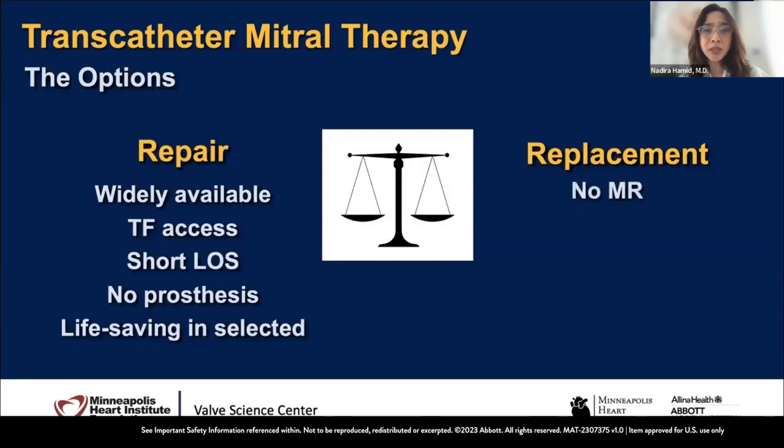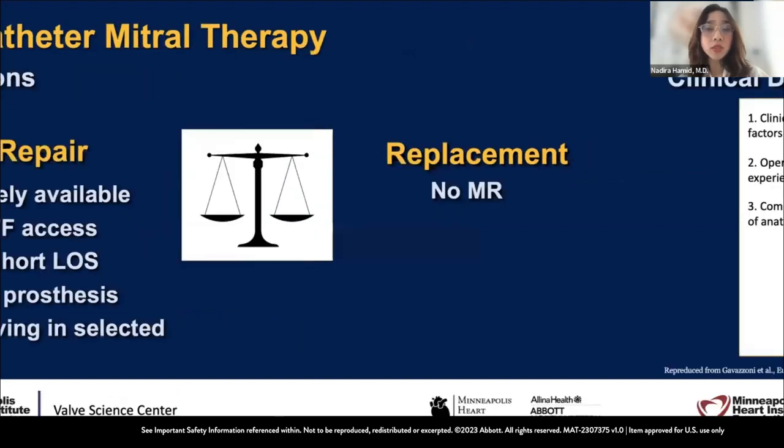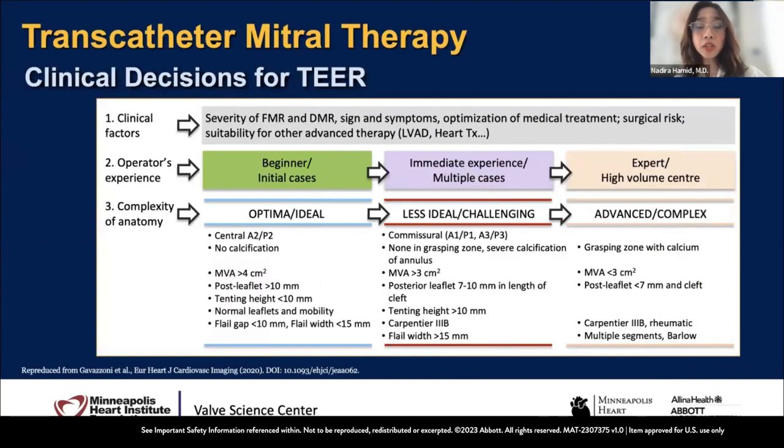And of course, replacement is an exciting therapy. We've heard a lot about it. There are several transcatheter mitral valve replacement devices, all in clinical trials, but certainly it has its advantages for some patients. And of course, there's no residual mitral regurgitation.